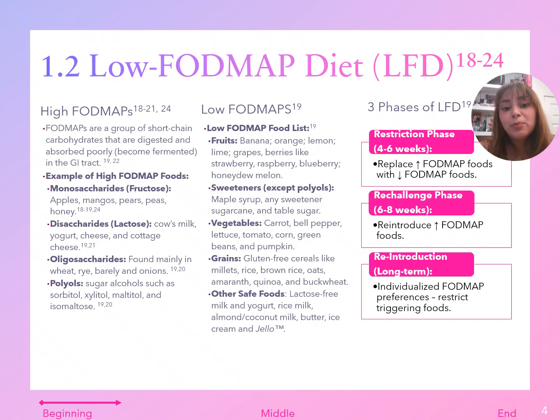So I wanted to give a brief overview of the low FODMAP diet and how it specifically takes place. But to first understand a low FODMAP diet, you have to understand what high FODMAP foods are. Like I mentioned earlier, here are some examples. Monosaccharides like fructose, that we find in apples, mangoes, pears; disaccharides, like lactose, which we find in cow's milk and dairy products like yogurt, cheese, cottage cheese; and then oligosaccharides, which are found in wheat, rye, and barley. And then polyols are specifically those sugar alcohols like xylitol, sorbitol, and things like that.